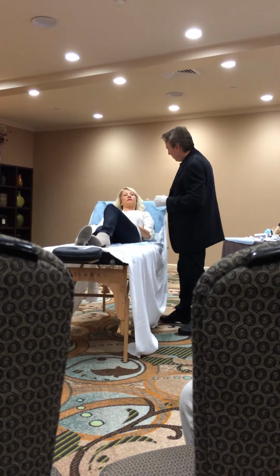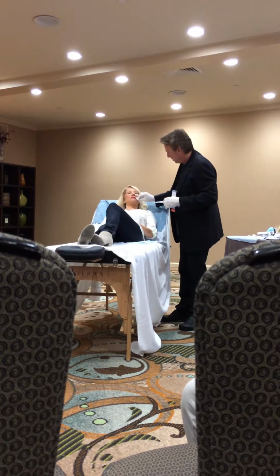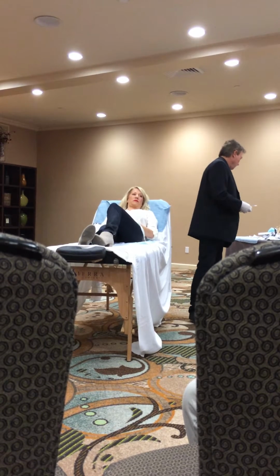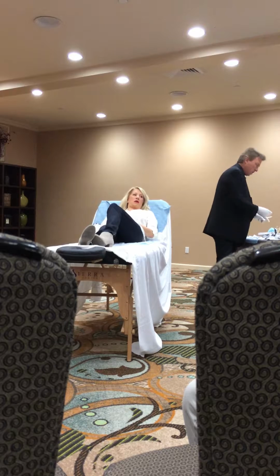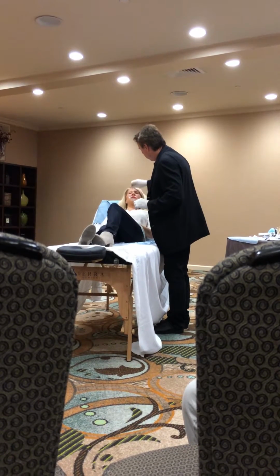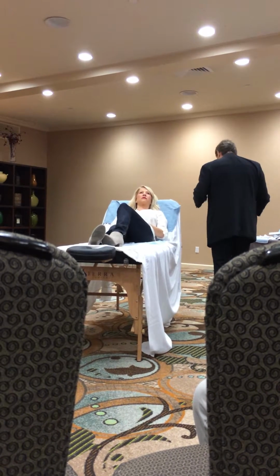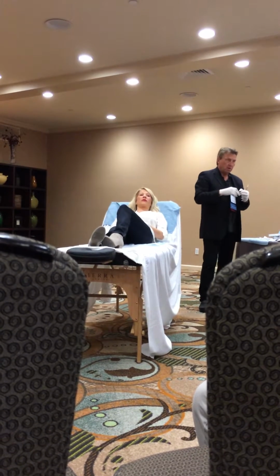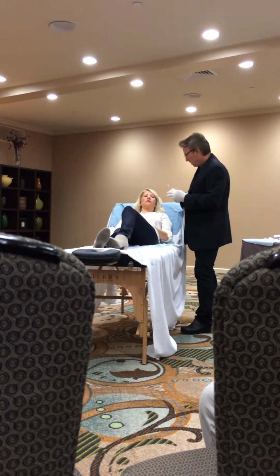I also break up my syringes. I estimate the amount they need and I charge them proportionally, so that in the end I never really waste any product. But if I bring them back and they've saved some extra, I charge an injection fee. How much? $150. It just covers the little cost of the next thing. That's right.